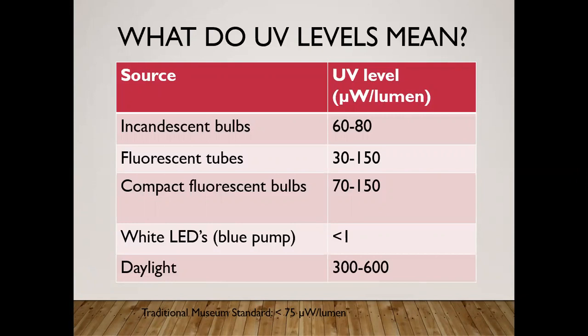And the LEDs, on the other hand, have a really low rate of UV production. This isn't always guaranteed across the board because there are different types of LEDs on the market, but there are definitely good choices available in the LED range. And they also have advantages in terms of energy efficiency and avoiding any heat buildup.